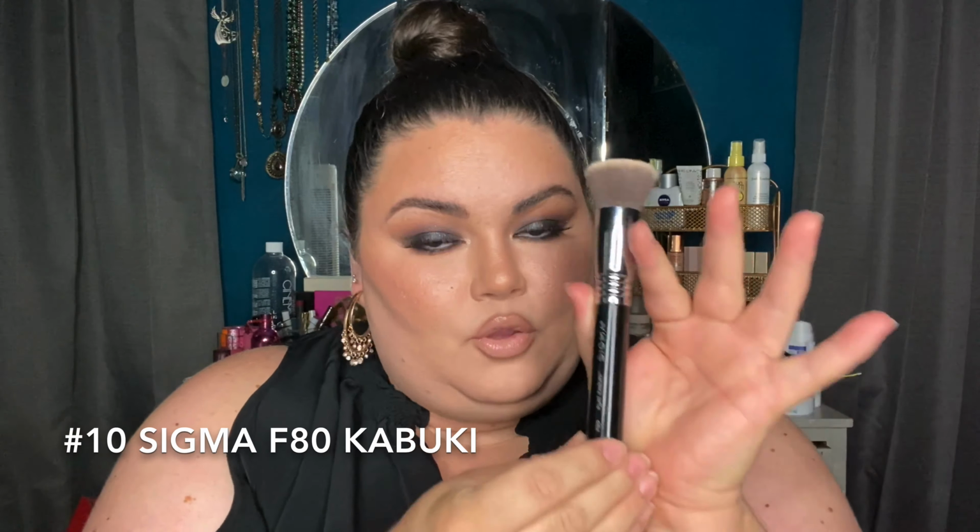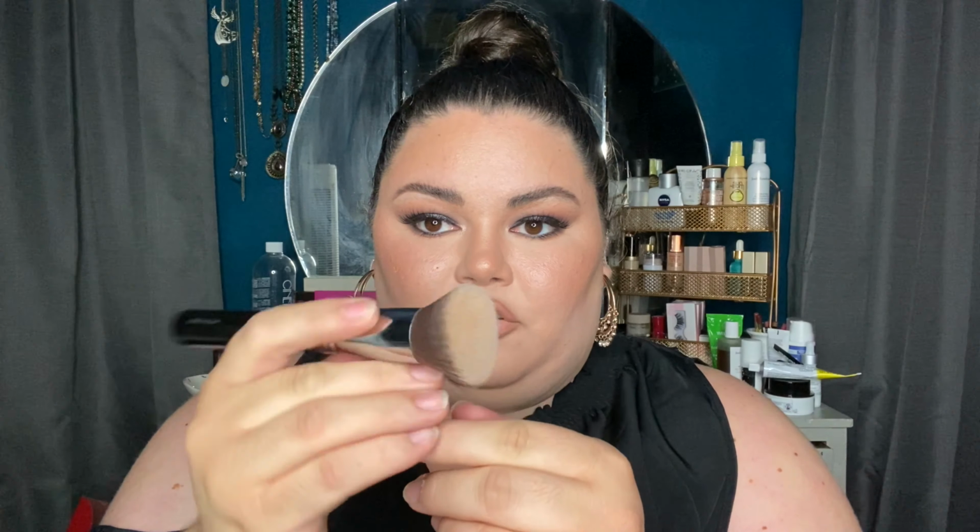This is amazing for foundation, but I also use it for other things like cream bronzer and cream blush. As you can see, it's a flat top, dense synthetic brush. Sorry, some of these are dirty because I use them, but I've used things like the Morphe M439, which I do like, but it's a little bit more domed. I really like that this one is flat. It's really nice for stippling, brushing, and buffing, which I really like.